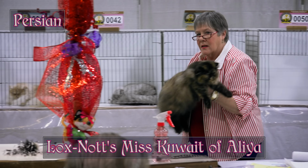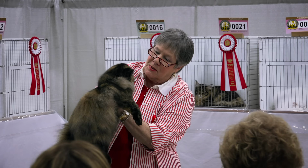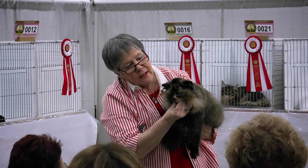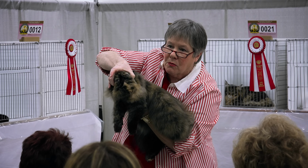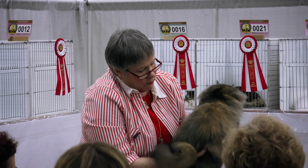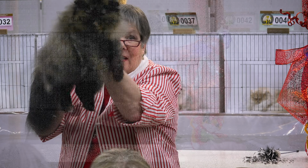Shell Persian. Black cat with patches of red. Look at this little girl. Wake up, sweetheart. Beautiful head on her. You can see the rounded top structure. Very extreme kitten. Very open and sweet. Big poppy eyes. Look at that black coat with that patching. A tortoiseshell Persian and my number 15.